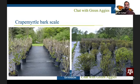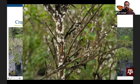And so we're testing insecticides on these 2 different ones. And I'm sure many of you that are tuned in by now are familiar with crapemyrtle bark scale. If not, go to stopcmbs.com. And that's where we have a lot more information on crapemyrtle bark scale, current insecticides that we know work very well, the damage they cause, their population dynamics from year to year, so on and so forth.